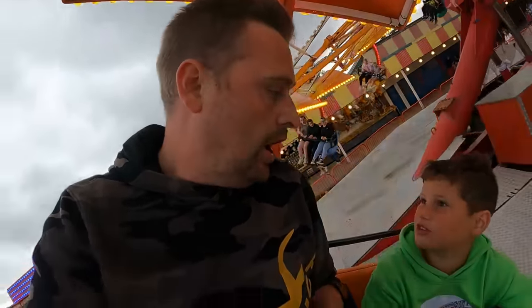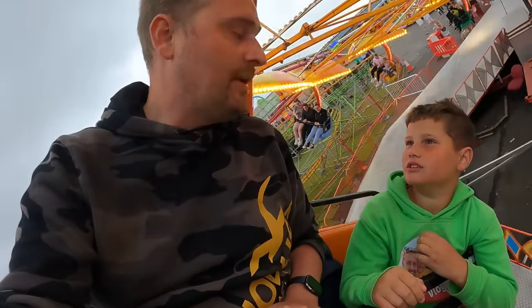£11.50 a wristband for 4 hours, okay, at a park like this. Bear in mind, that's the ride. Pounds. What? That's £23. It is £23. It's £23 for us two. I think that's a great bargain, it really is.